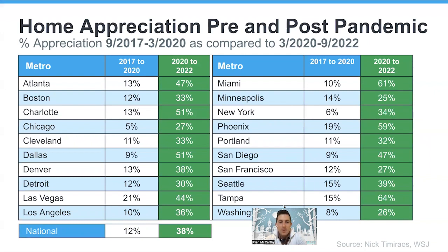Nationally, let's focus here on nationally. 2017 to 2020 was 12%, which is still pretty high. And then 2020 to 2022, it was 38%. So just a crazy amount of appreciation there. And really, if you think about it, it's unsustainable. No one's salary goes up 38% year over year. If these things just kept going up the way they were, it would have and did quickly make things very unaffordable for most home buyers in every market.